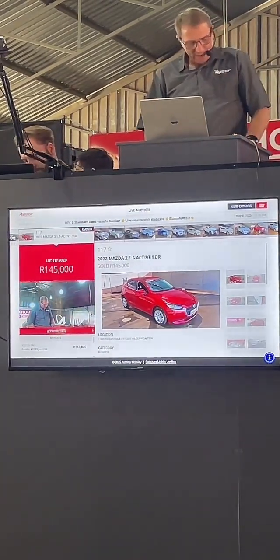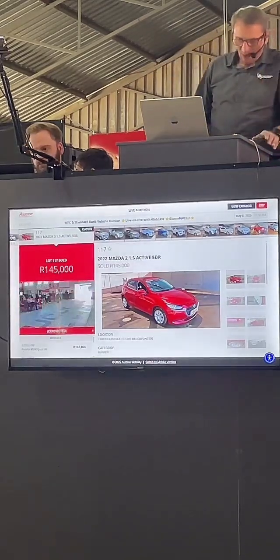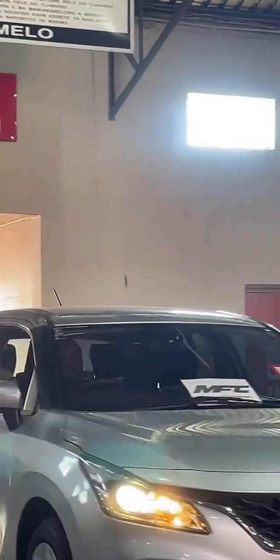Lot 119, 20 pieces. The cars come back to the next auction. It is spotless. There is a Baleno.